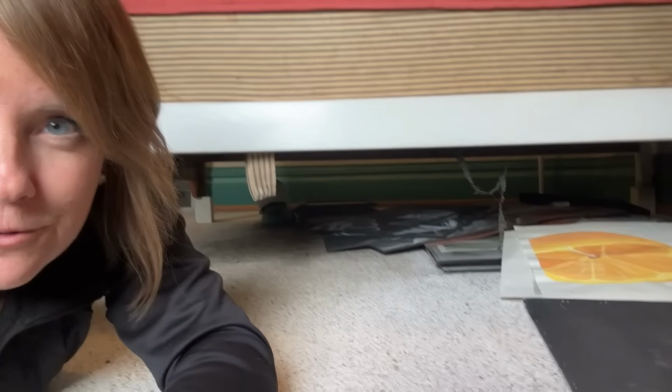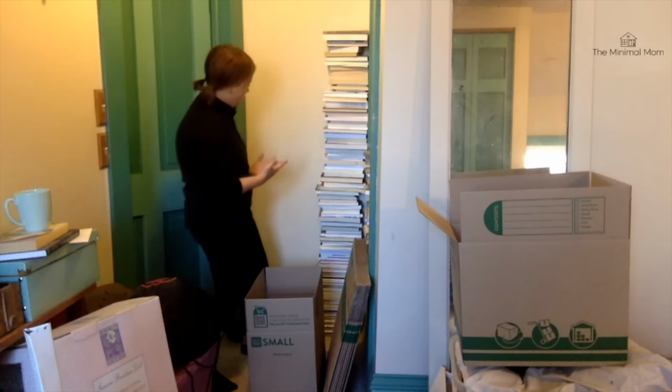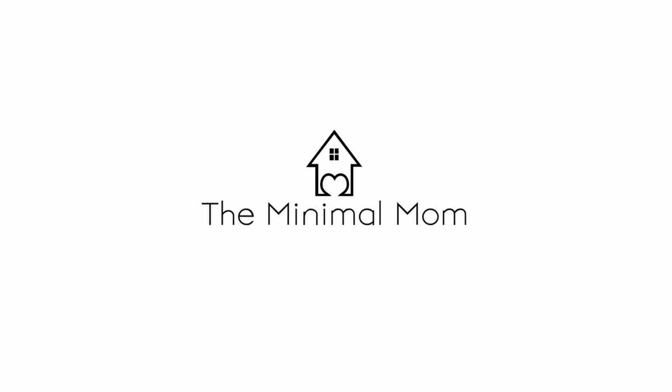Oh no, do you see what is under there? That is old artwork. We also have some old scrapbooks, a letter jacket, photos, books, the things that would have hung us up in the past, but we don't have to worry anymore because we have a new tool, we have a game plan, and it works so well. I'm excited to share it with you today.